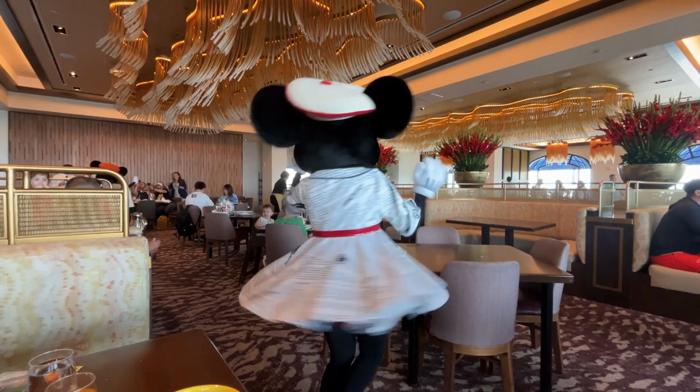And I know what you're thinking, a character meal being elegant? I don't know, Minnie's there. Look at her. She's got style.